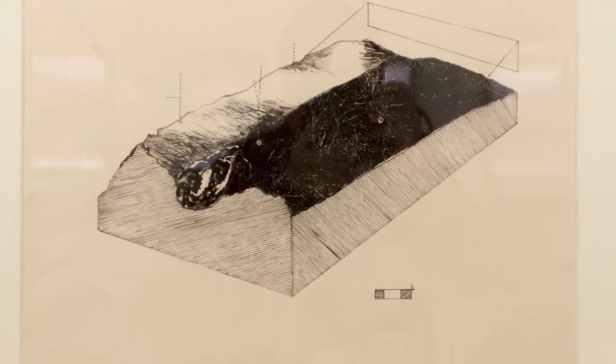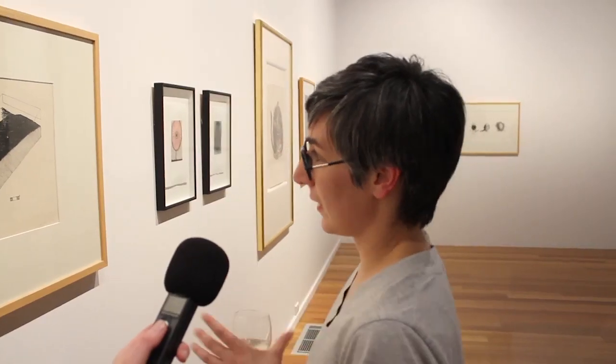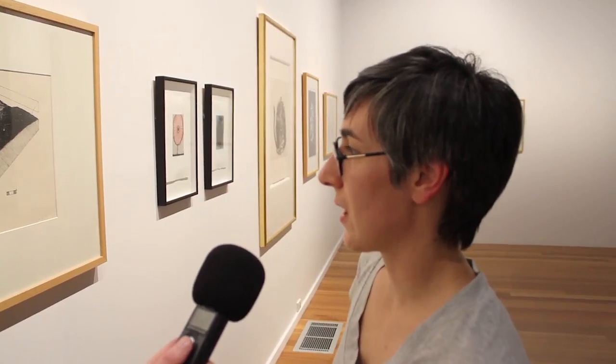a geological section of earth that's been taken out and analysed. But it is a beautiful print. It's one of her early works, and her work is very different now, but the gallery at the time acquired this, and it's very analytical, and that's what I really liked about it.